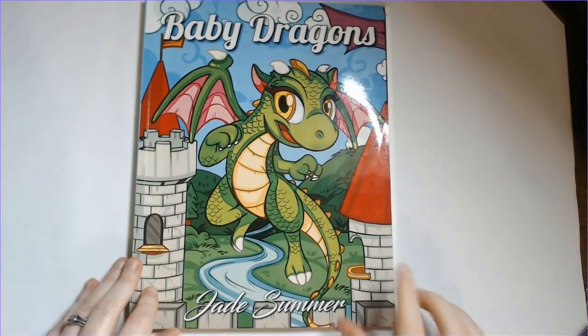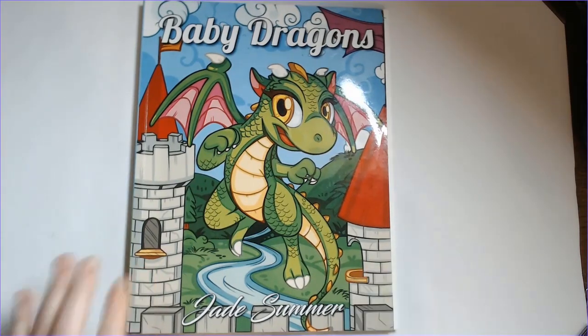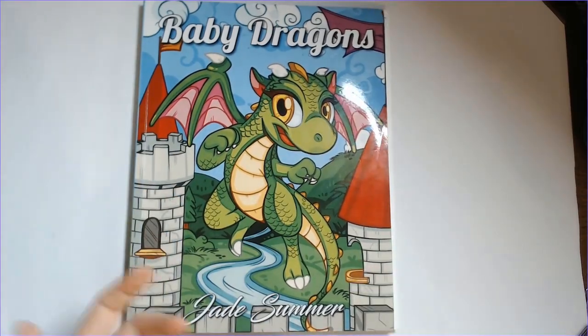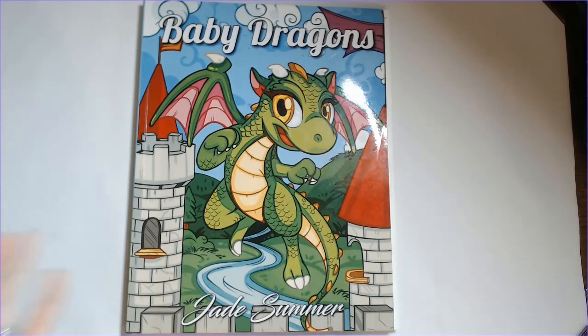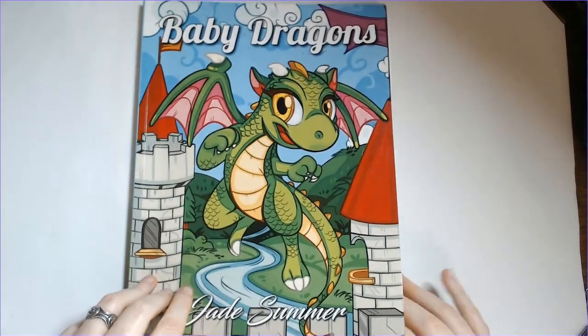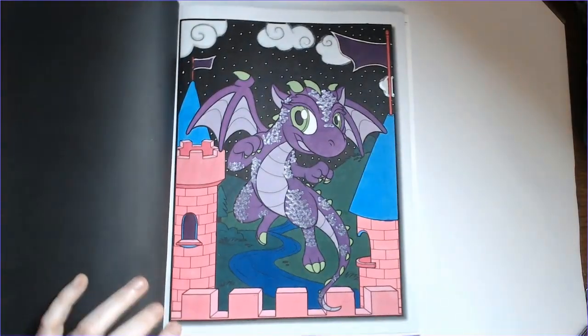My other most colored in Jade Summer book that I wanted to color in once I did that video was Baby Dragons by Jade Summer. This was also for Jade in June 2020. I wanted to do the cover page, but I don't know. I want to do the pages that are featured on the cover, but I'm stubborn and I don't want to do it like it looks on the cover. And I couldn't figure out how I wanted to color this one until I got to looking at it this month.